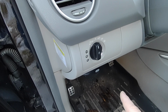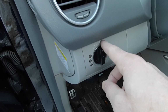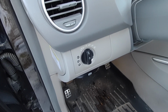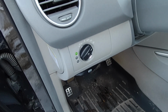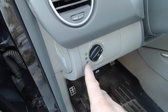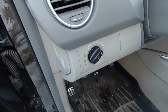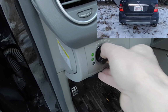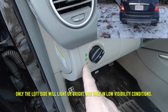Also the fact that it's got so many settings, and yet the auto setting's almost useless because you can't use the high beams or the fog lights on the auto setting. You have to turn it all the way to here to turn on the headlights basically, and then if you want the front fog lights on, you pull the switch out once, and then there's actually a cool feature, there's rear fog lights. You pull the switch out again and the rear fog lights come on, so that's pretty cool.